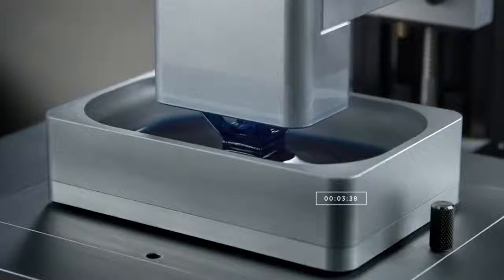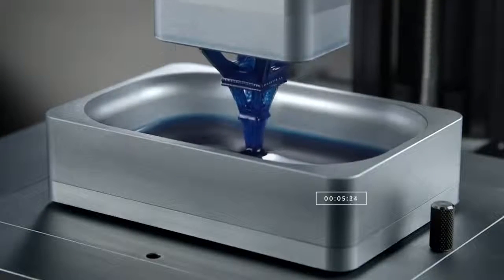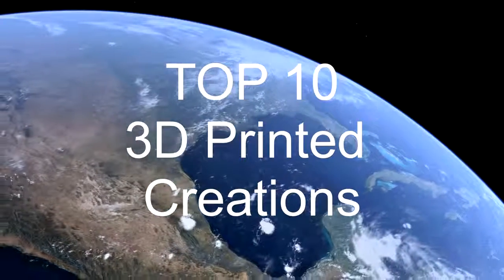3D printers are changing the world we live in. They allow us to imagine and create works of art in a new way which was never before possible. This new technology can also reduce costs and decrease building times of daily used tools. So let's take a look at the best 3D printed creations.